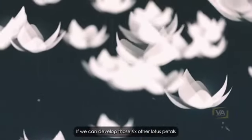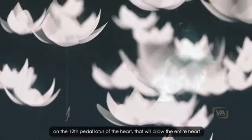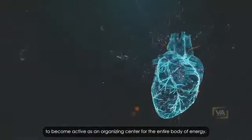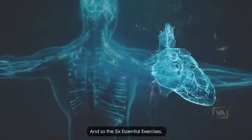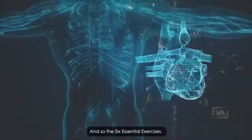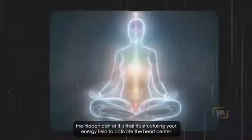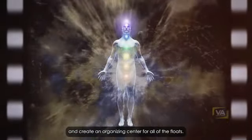If we can develop those 6 other lotus petals on the 12-petal lotus of the heart, that will allow the entire heart to become active as an organizing center for the entire body of energy. And so the six essential exercises, the hidden part of it is that it's structuring your energy field to activate the heart center and create an organizing center for all of the flows.